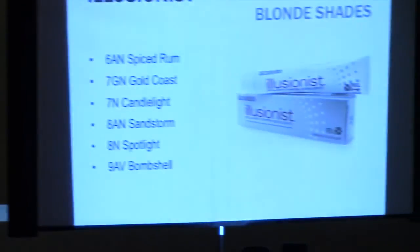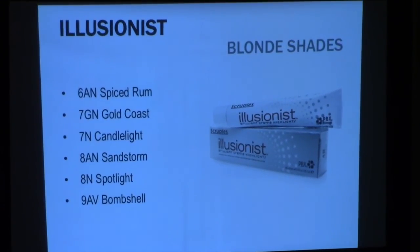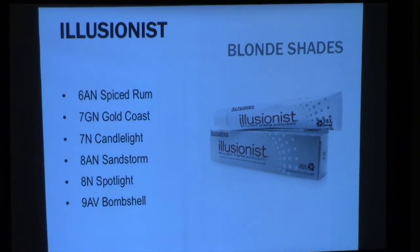Okay, so the blonde shades in this are a 6 AM, the spiced rum; the 7 gold neutrals, gold post; 7 neutral, candlelight; 8 AN, an ash neutral, sandstorm; 8 neutral, spotlight; and 9 AD, which is an ash violet, bombshell. That 9 AD is the blondest blonde. You have the ashy and the violet counteracting all warmth. So all of our clients are always like, I don't see any warmth. That's the one.